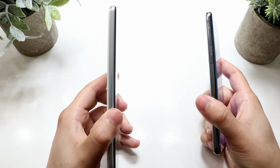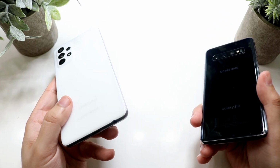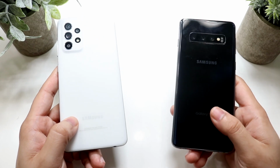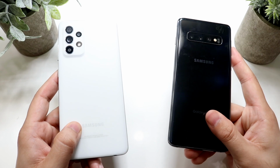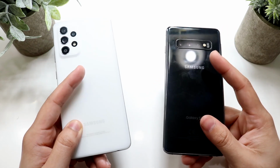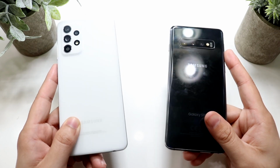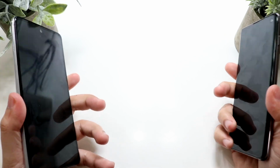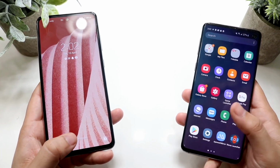In terms of thickness, the A52 is definitely the thicker phone. Headphone jack and USB Type-C ports on the bottom of both of these. On the back, glass back on the Galaxy S10, plastic back on the A52, triple camera setup on the S10, quadruple camera setup on the A52, we'll get into that in a second. Reverse wireless charging with wireless charging on the S10, wireless charging on the A52. And that is pretty much the main differences. Both have IP certification, which is great, and that really pretty much covers it up in terms of the outside.